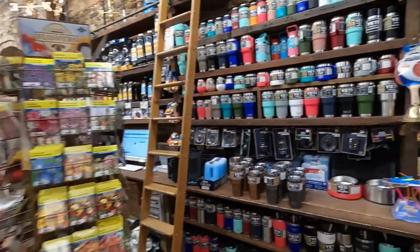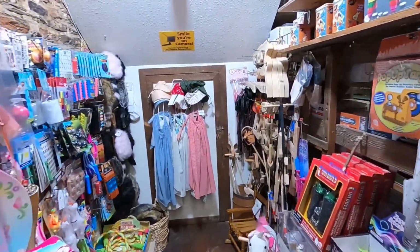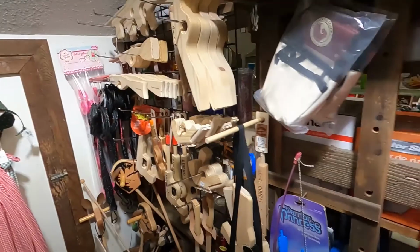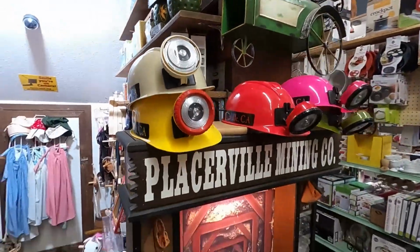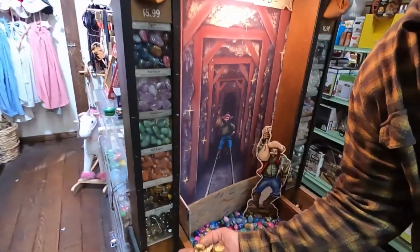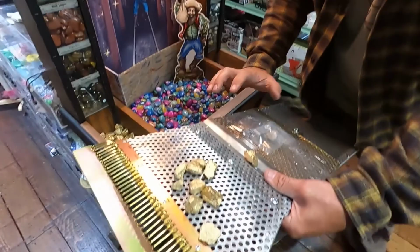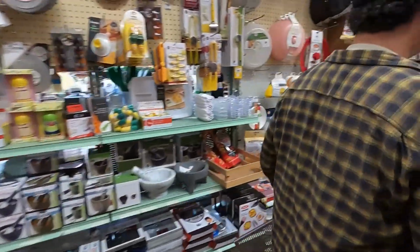I'll show you one of my favorite sections of the store. First of all, here's the toy section back here, kind of hidden. Of course, the kids always like to come in here and look at all these cool little rubber band guns and cork guns and all the Western toys and the mining helmets. Look at the gold nuggets. That's what your sluice box should look like after a good day. But we got to work our way over to my favorite part of the store.